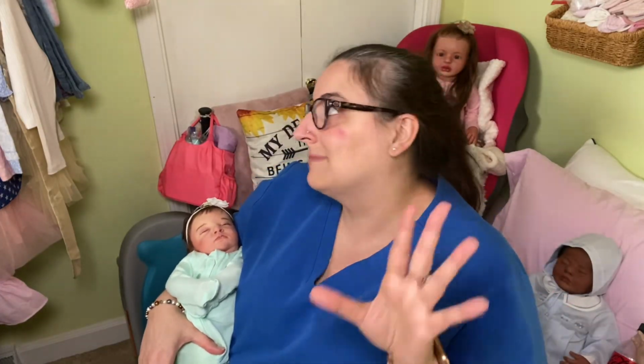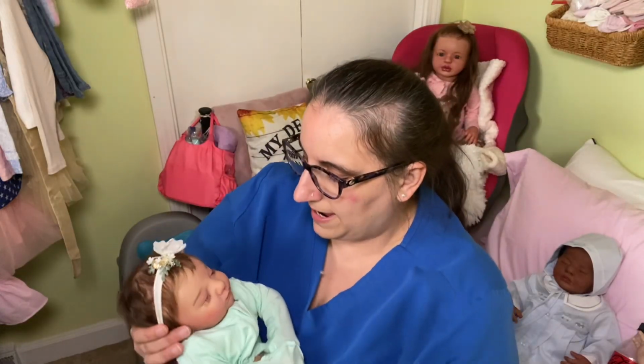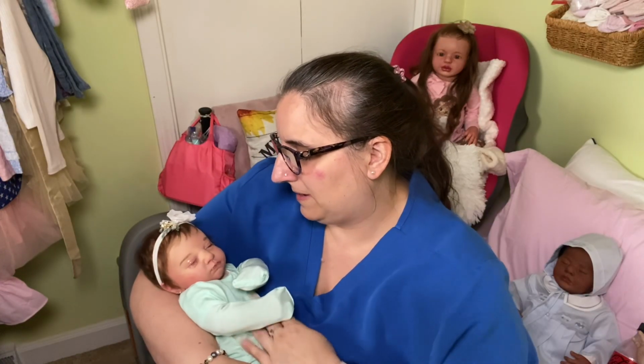Any palm readers? So how do we justify, not that we need to, right? Not that we really need to justify anything for anybody, but how do you, for yourself, justify all these dolls? It doesn't matter what kind of dolls you collect. I don't care what you collect. It doesn't have to be the Reborns. It could be whatever. I have no biases, but how do you justify it?